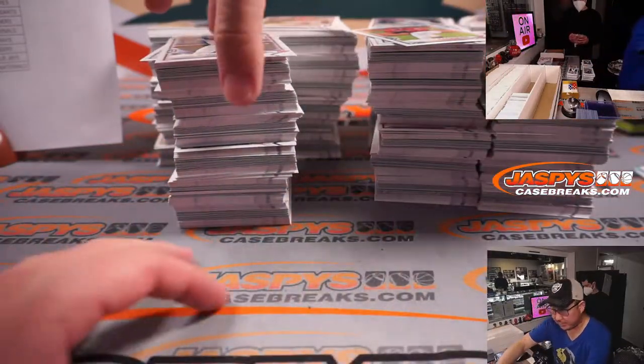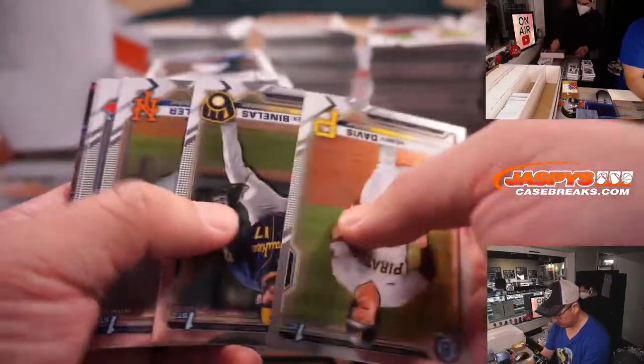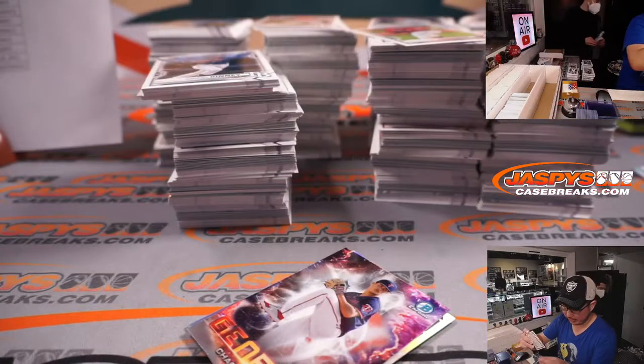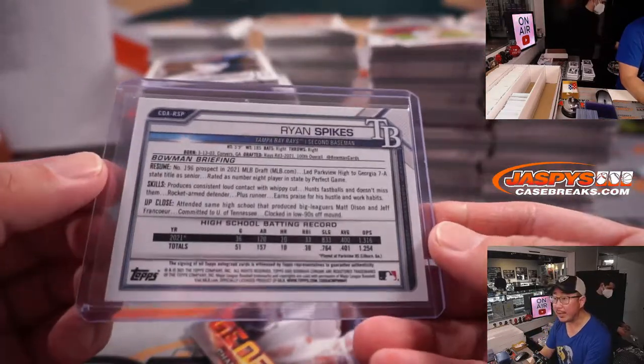Three of the autos are on this side here, in this box. There's Ryan Spikes, Anthony, with the Rays. Third round pick.